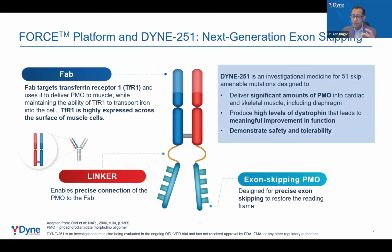So thinking about these challenges is what really has driven Dyne to develop its FORCE platform and specifically DYNE-251 as a next generation exon skipping investigational medicine. The platform that I'm showing you here is expressly designed to efficiently and reliably deliver PMOs to those muscles that matter, the skeletal muscle, the cardiac muscle, and the smooth muscle, and target the genetic basis of disease. It consists of three components.